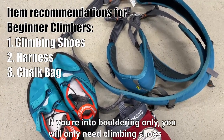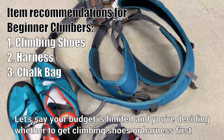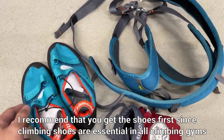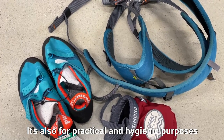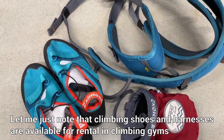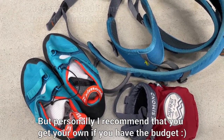Now, if you're into bouldering only, the shoes are enough. If your budget is limited and you want to prioritize whether to get the shoes first or the harness first, I would recommend that you get the shoes first. The shoes are essential in all climbing gyms, also for practical and hygienic purposes. Let me note that shoes and harnesses are available for rent at the gyms, but personally, I would recommend that you get your own if you have the budget.